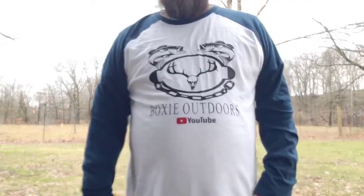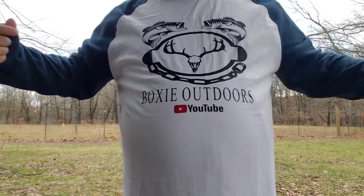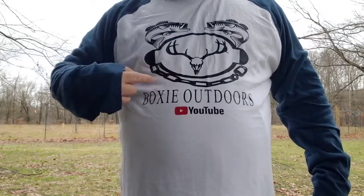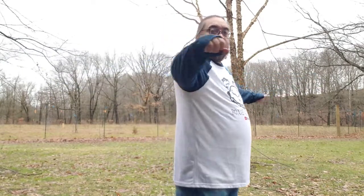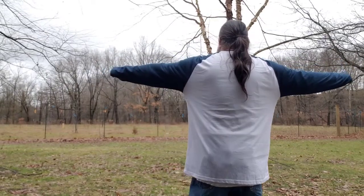So let's give this a try on. So it's a long sleeve shirt, extra large. Check it out. Boxie Outdoors. Two fish, trap, and a deer head. It's great. If you're wondering why it seems like it's a little tight, this is the third shirt I got on. So I got two other shirts underneath there because it's 37 degrees outside. So this is awesome. I've been waiting for this.